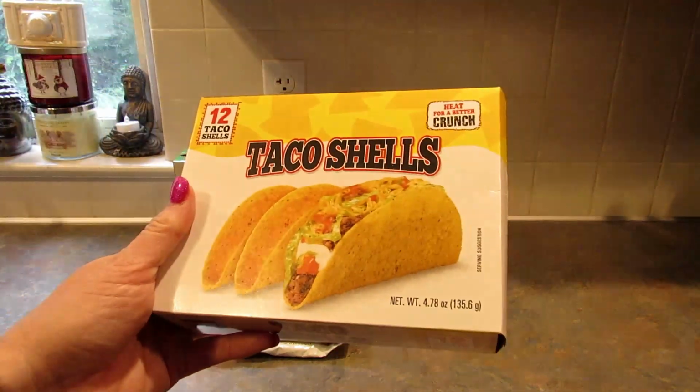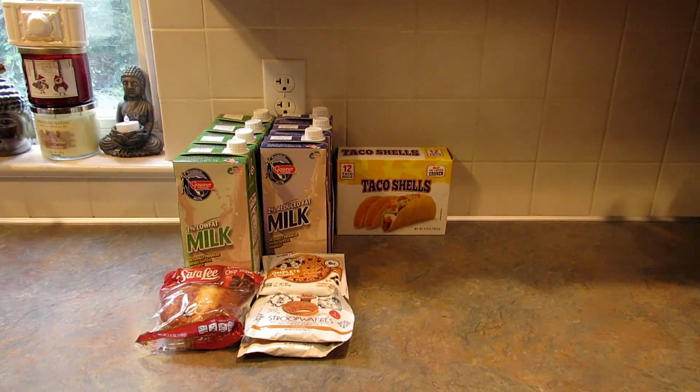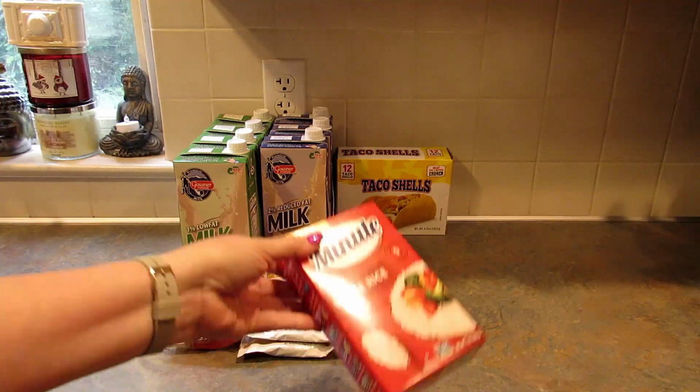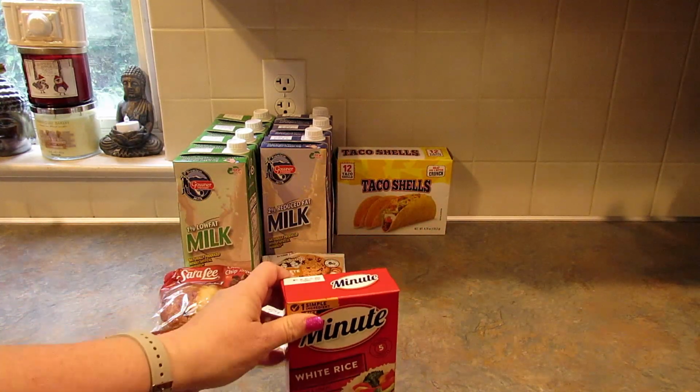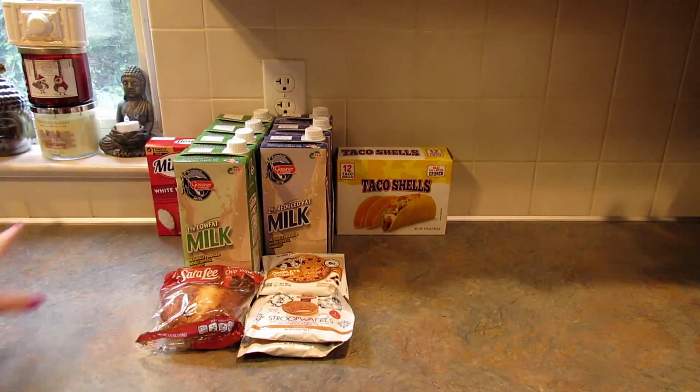Next, I picked up these taco shells, which sound like they've seen better days. Hopefully they're all right. Actually, I'll just open them and look. Oh, no, they're fine. They just sounded crushed. They're totally fine, though. And I picked up one box of minute rice, which is, you know, just nice to have on hand for a quick dinner. Although, it's really just for the husband and kids, because with the Instant Pot, you can make rice so fast that you don't really need minute rice, but I grabbed one.